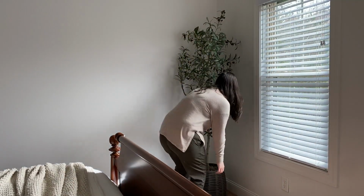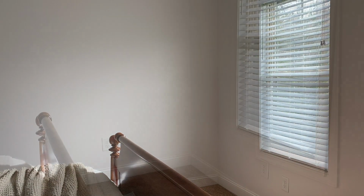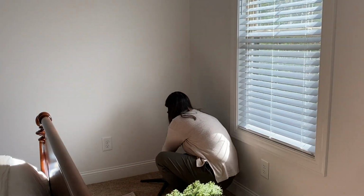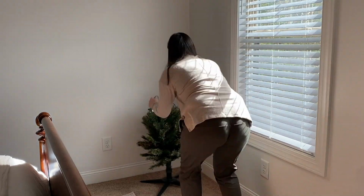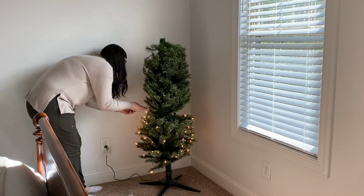Now I'm going to be taking out the olive tree and bringing in our skinny Christmas tree for our bedroom. I have to know, are you guys a bedroom tree person or do you just stick to the one in your living room? Leave me a comment down below.